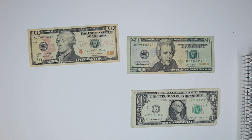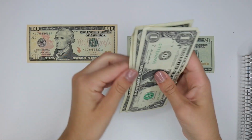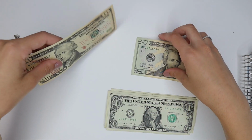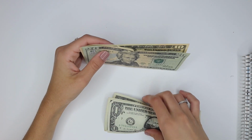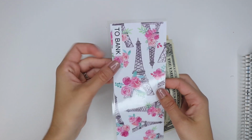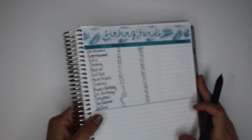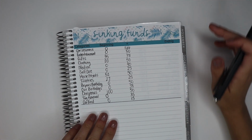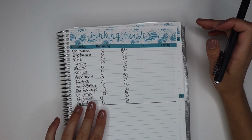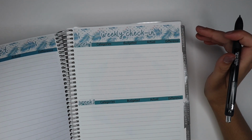Okay. And as you can see, I have money left over. I'm not sure why. I'm pretty sure I got too much out on accident. So we have $33 left over. And I will just put this in my little envelope to bank, which I will be depositing back into my bank account. That is going to be all for this video. I have all of my envelopes stuffed, and then next week I will be back with you guys to just check in and let you know how I've been doing.